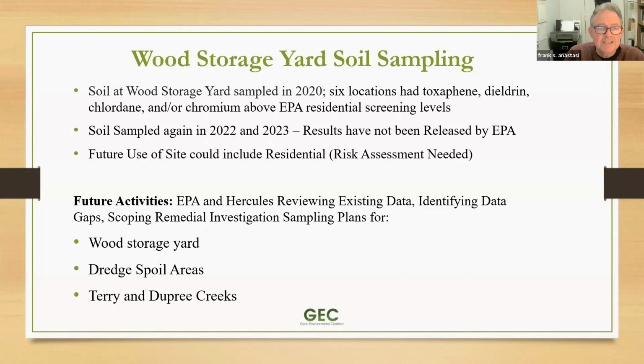And I guess it's driven by the need for the future use of the site. The property, if it's available and for sale, depending on whether it's going to be residential or commercial or industrial use, it probably wouldn't be industrial, but it could be commercial, like a shopping center or something. But depending on the use, the levels of cleanup would change. More strict cleanup for residential use.